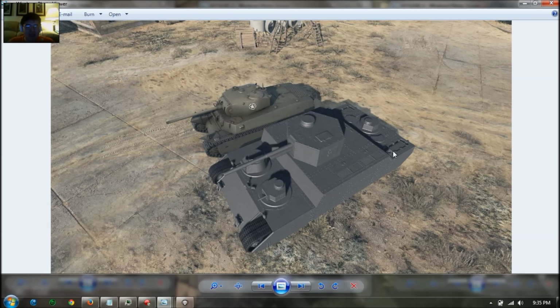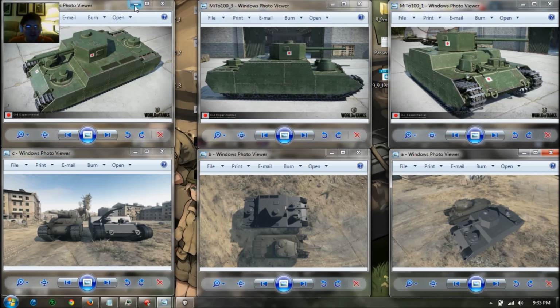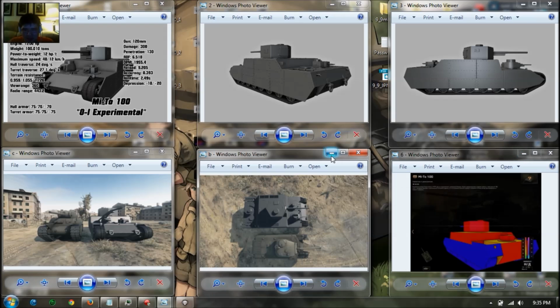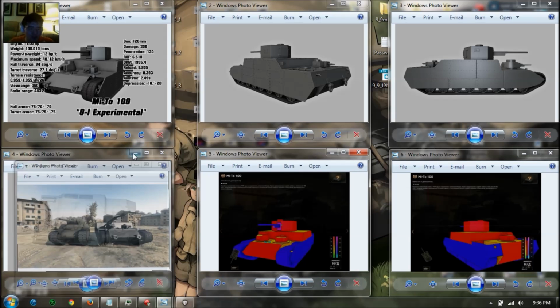So don't go ramming into this thing. Whatever you do, just don't do it. Avoid the urge to ram Japanese heavy tanks. So here are the collision models, as well as the earlier models of the Mito 100.